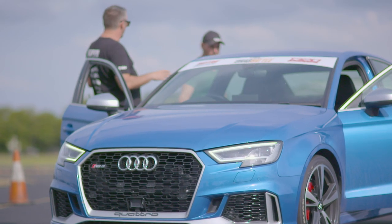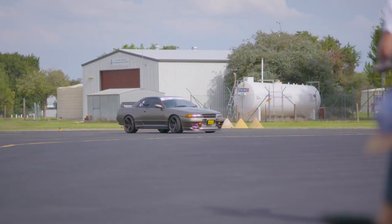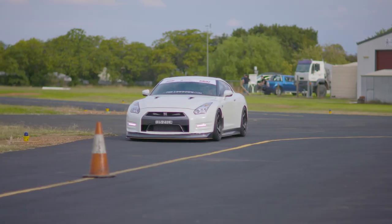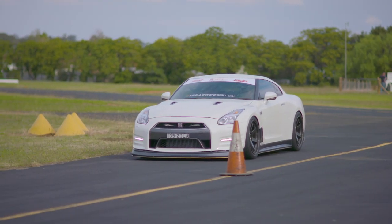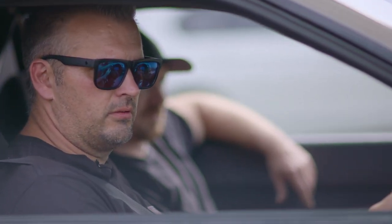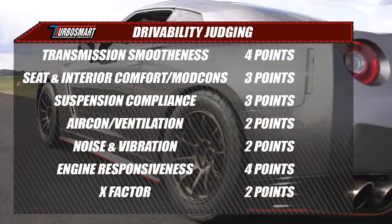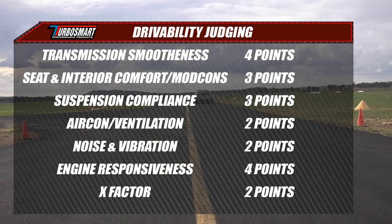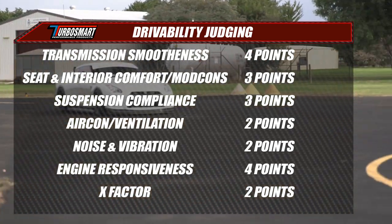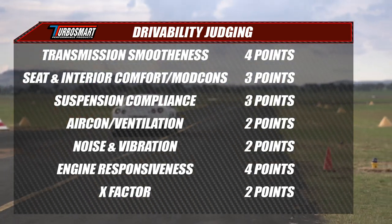The drivability test was exactly that, to see how good the car drives and how it would fare for comfort and ease of use in regular weekend driving duties. Make no mistake, these aren't exactly daily drivers, but nor are they trying to be. Having driven hundreds of different cars, it was judged by yours truly and broken down into transmission and clutch smoothness, seats and interior comfort, suspension compliance, aircon and ventilation, noise and vibration, engine responsiveness, and the X factor, for a total of 20 points out of 100.